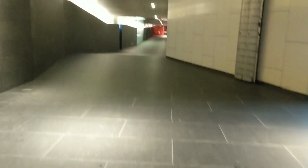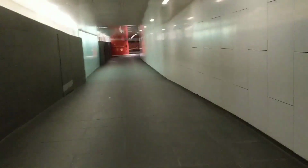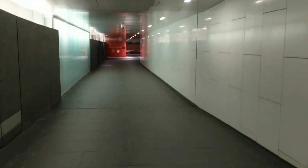So almost back to my hotel. Just up this corridor. I think the stairs is just up to here. Might be another few more bends. And then just up the stairs to the little shopping centre, then up the stairs again to my hotel. So yeah, quite a long walk, but fairly easy. And I'm back after 2.5, 3 hours or so.